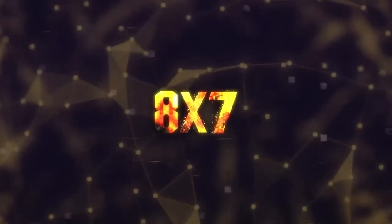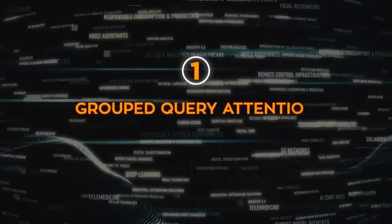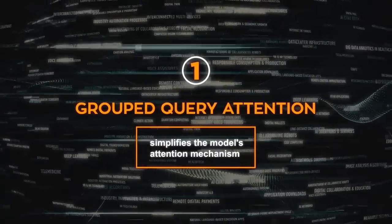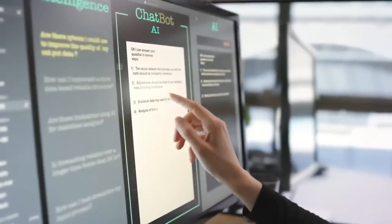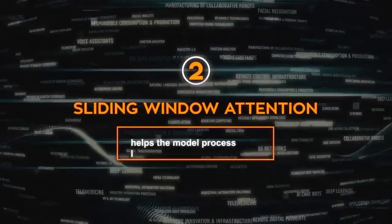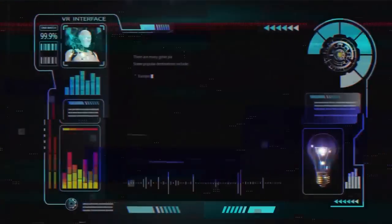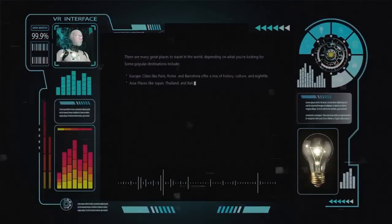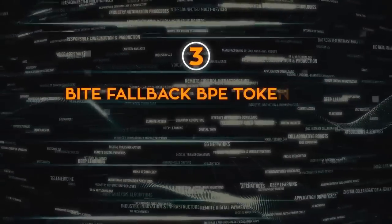Now, MIXTRAL 8x7B has some unique features that make it even more powerful. One is the grouped query attention, which simplifies the model's attention mechanism. This means it can manage longer sequences without slowing down or losing accuracy. Then there's the sliding window attention, which helps the model process large chunks of text effectively, capturing important information without getting overwhelmed.